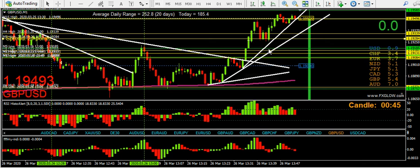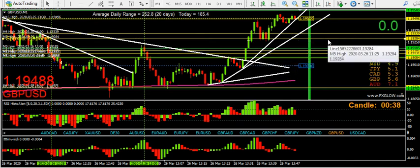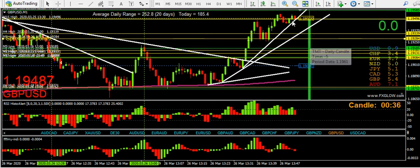So this is important in my opinion, because then you've got a roadmap to see where the price is going. When it breaks this one, it's got to come back and test this one likely, and break that and come down and test all these levels.